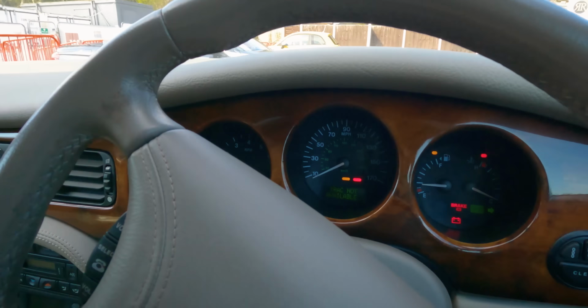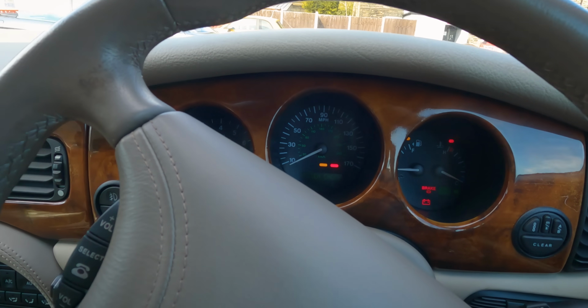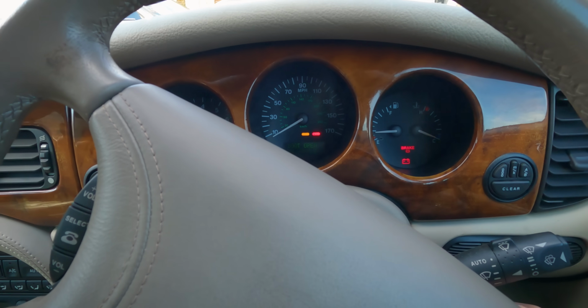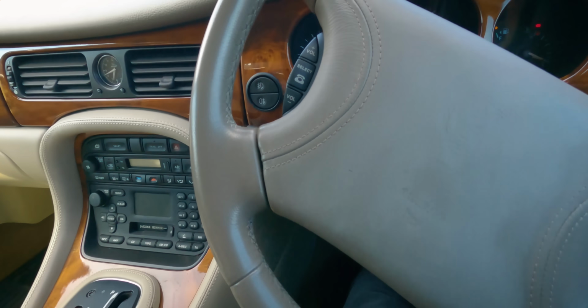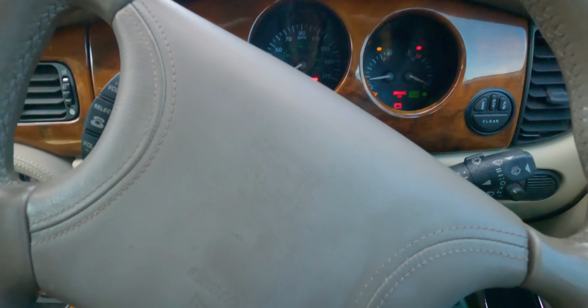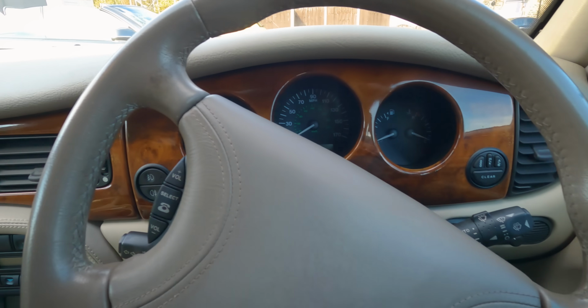Let's try it in park. Nope, nothing at all. What a pity. Put it back into neutral then so my mechanic can roll it. Actually, it won't let me take the key out. Strange. Right. I think that this is a job for Monday. So I think I'll have to come back down here on Monday.